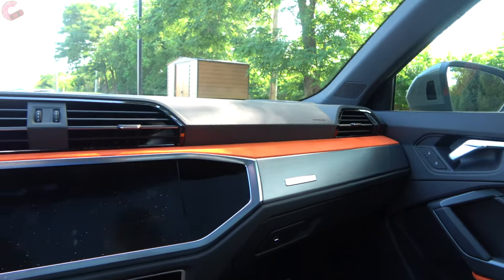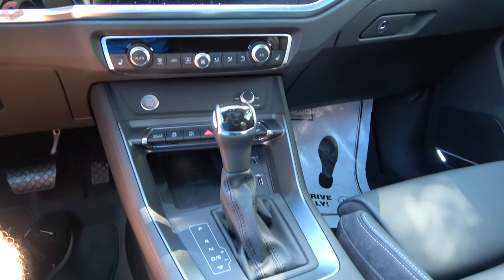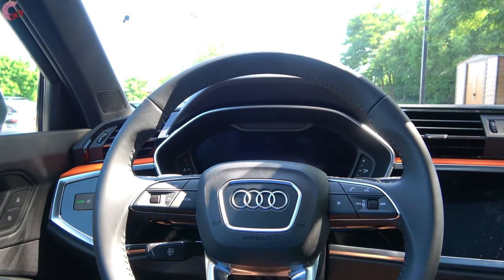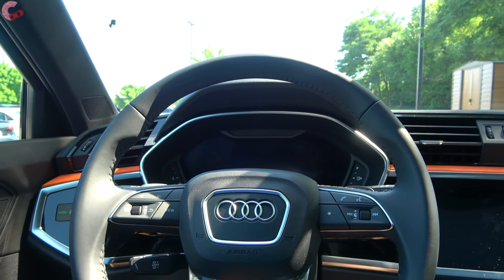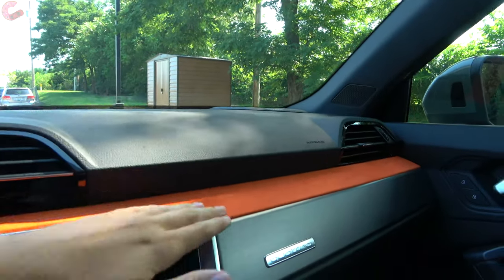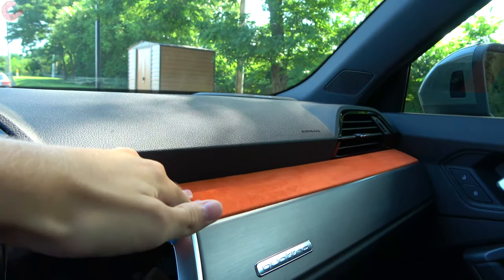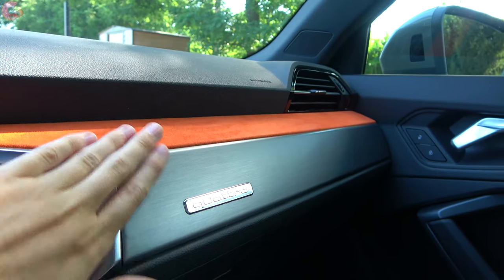So like I already mentioned, with this redesign, the Q3 has jumped straight to the latest Audi design language, shared pretty similarly with like the Audi Q8 and the most recent Audis. Material quality has also taken a big leap forward with this new model. So here on the upper dash, we do have a soft touch plastic across the entire thing. On this flat portion here, we do have the orange Alcantara with the special package, but regardless, you will have some type of trim piece right here.